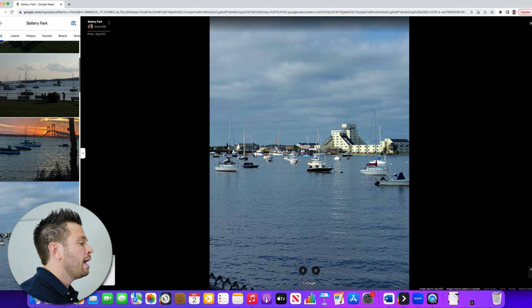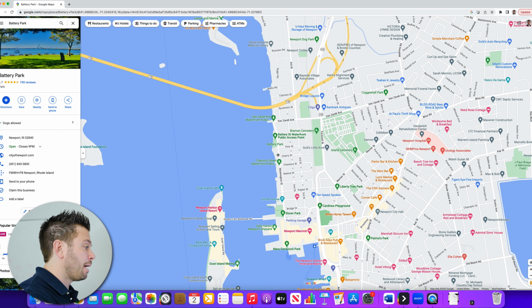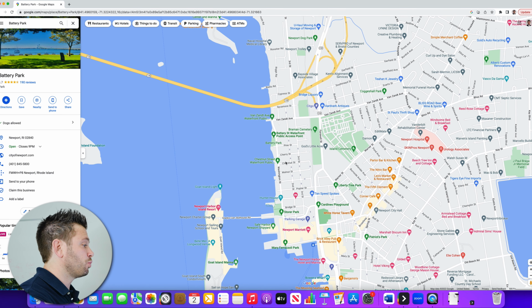You also have a very clear view of the Newport Resort Hotel, which used to be Gurney's, but you can see this from Battery Park as well. So this is a very popular park that exists within the Point.